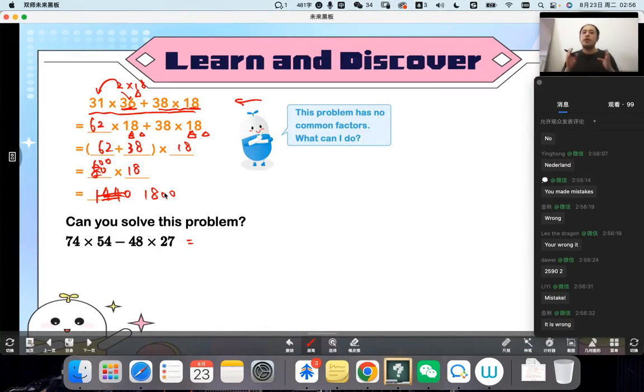Okay, so we can use this rule to find the answer to the next question. 74 times 54 minus 48 times 27. Okay, 54, 74, 48, 27. Which two numbers may have some connections to let us do some change to find the same number or common factor? You can type your number in the chat box. Which two numbers may have some connections?